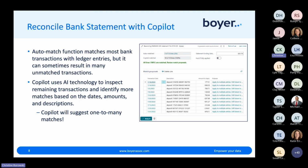If you've used it, you've probably seen where it can easily identify the one-to-one matches pretty successfully, but it doesn't match 100% of everything. There's some cleanup. Now, Copilot uses AI technology to inspect remaining transactions after you run the auto match feature, and it will identify more matches based on the dates, amounts, and descriptions. The biggest thing to note is that Copilot will suggest one-to-many matches.